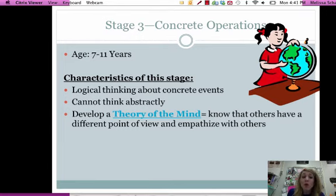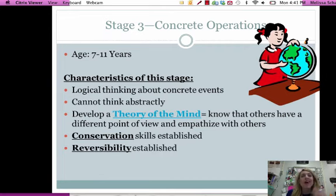But they do have now what we call the theory of mind. And this is now, they're no longer egocentric in that they can understand another's point of view. Now, of course, most of us are egocentric all the way through, especially teenage years. But they're not egocentric in that they literally think that the whole world sees what they see. They understand that you have a view and I have a view and they might be different. Conservation skills are established, so you can't trick them anymore.